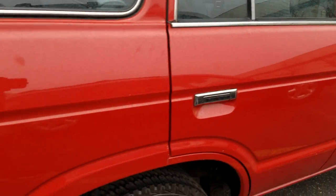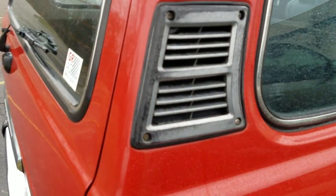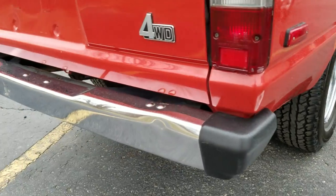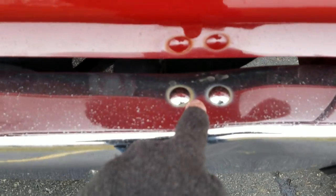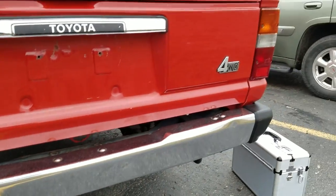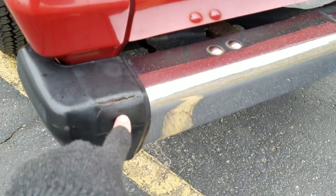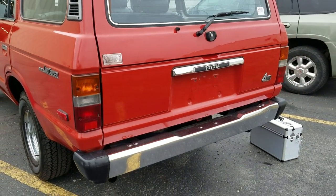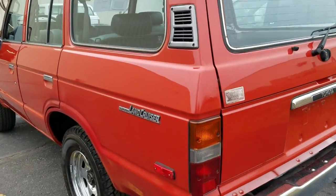All the trim on the car is all OEM original. Little paint fade noted on the rear vents. The lenses are all in nice shape, really nothing to report. Small ding in the rear bumper, a little bit of oxidation around the bolts and whatnot. Nothing too dramatic. Some age fatigue and cuts in that bumper corner. Other than that small ding and that little cut in the bumper corner, there's really nothing to report there.